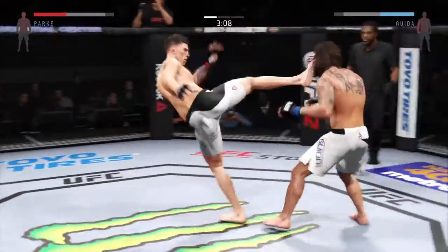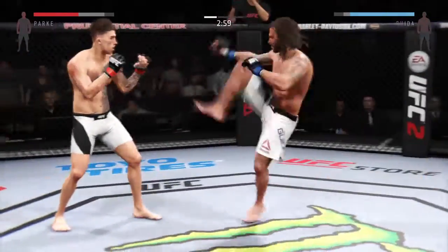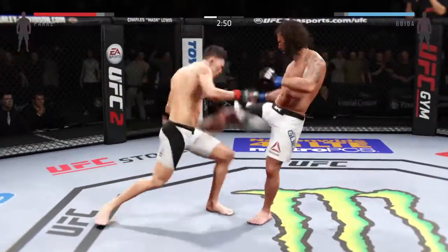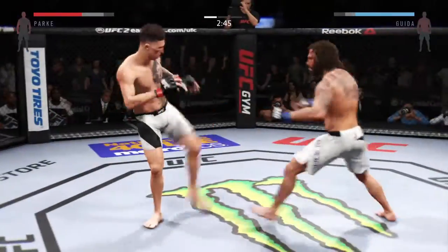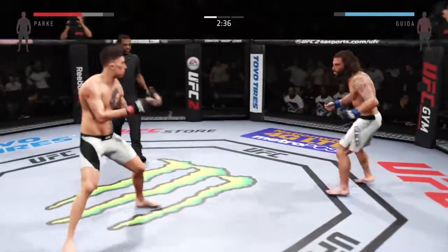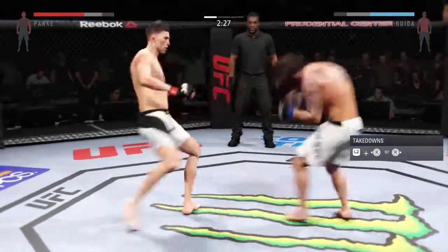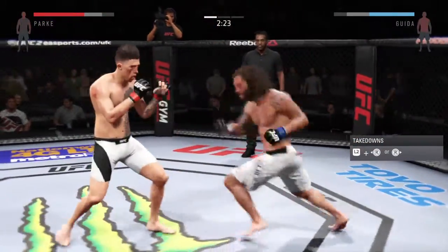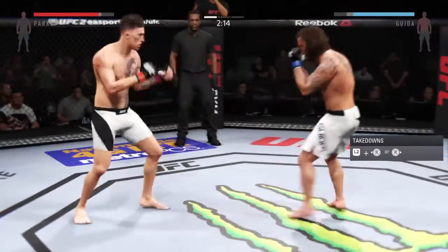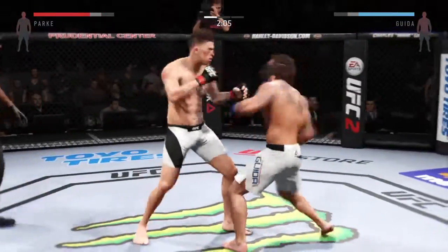And with the knee. Landing at will tonight. Caught him with a right. Park kick just missed. Good knee. That huge head kick was blocked. Oh, he lands the roundhouse to the body. Nice leg kick by Park. He connects with the straight. Wow, what a back and forth exchange. 1-2 connects.